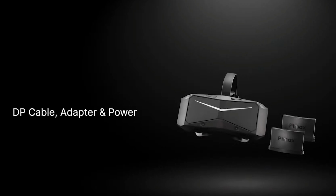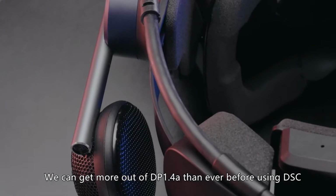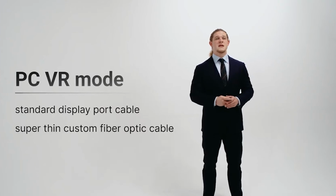PC VR will be allowed either via cable or wireless. Crystal comes with a DisplayPort 1.4a cable for streaming, which is about 5 meters long, but the headset also supports their new thin custom fiber optic cable, which I assume you will need to get separately if you wish.